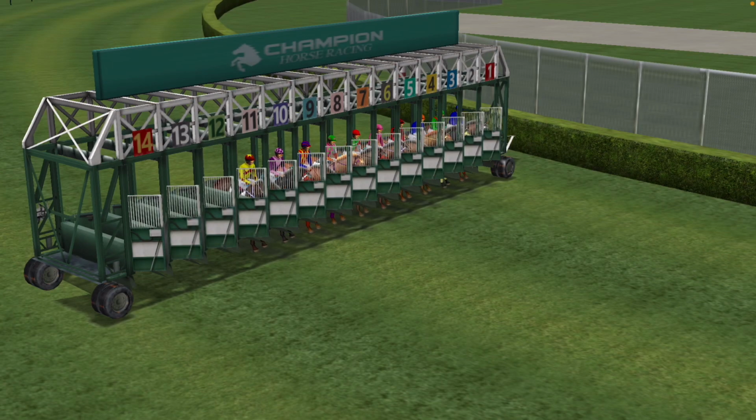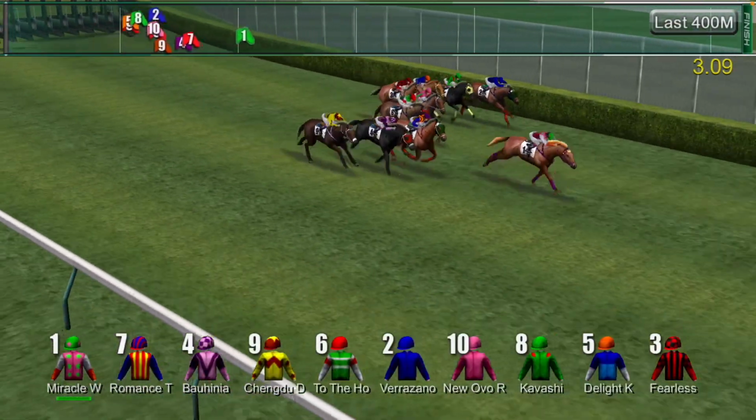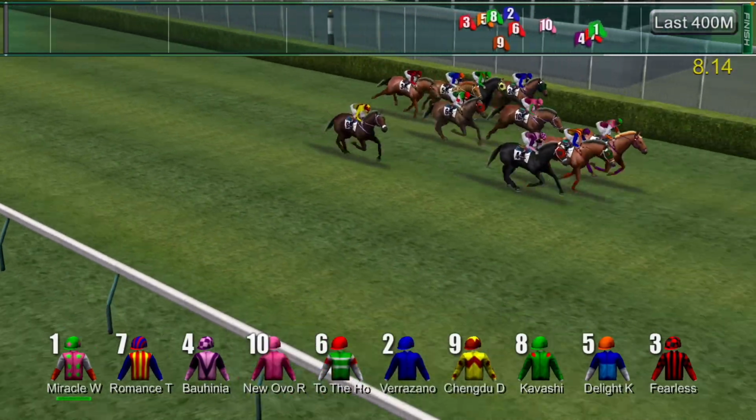I like it. I like the purple tack. I've never actually done that. Wow. He gets out like a rocket, does he? Miracle Wonders out of the gate with authority.